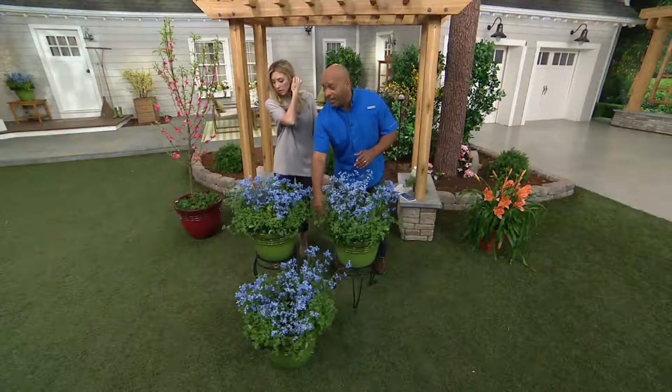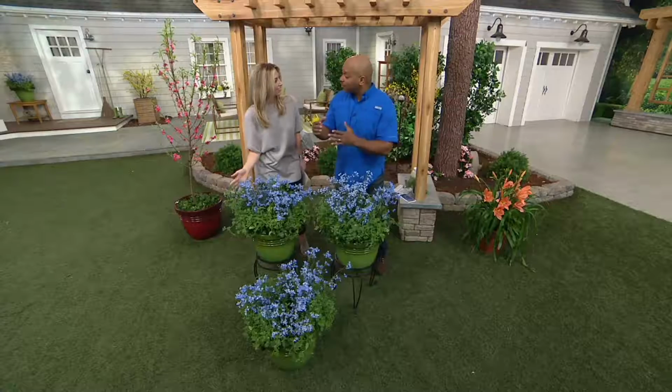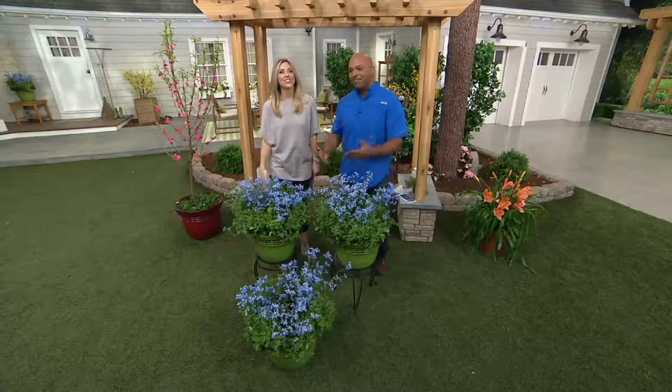On top of that, this guy gives you protection. It fights off bad guys. That smell gets rid of aphids, it gets rid of white flies and other pests that get on your plants. These guys are like a little barrier. So not only is it blue and beautiful, it helps your other plants by keeping the pests away. It sounds too good to be true.